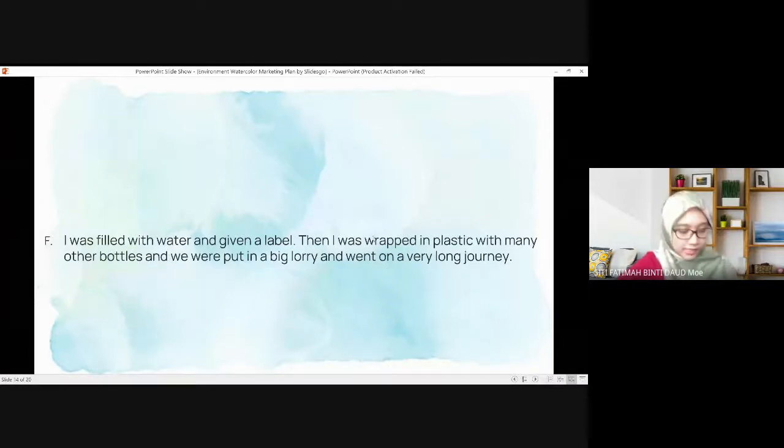Okay, the label is the brand name for the bottle. Then I was wrapped in plastic with many other bottles, and we were put in a big lorry and went on a very long journey. So put in a big lorry to go somewhere. What is the next one after that? Now it is on a lorry. What's the next one after the lorry? Anybody want to try? Come on.